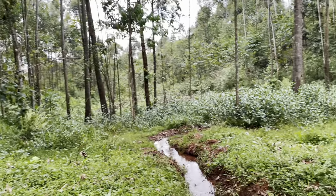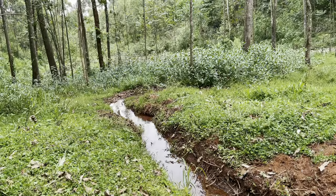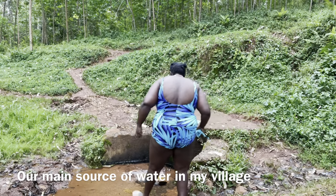This is where people come to bathe, fetch water, drink, where cows come to drink.